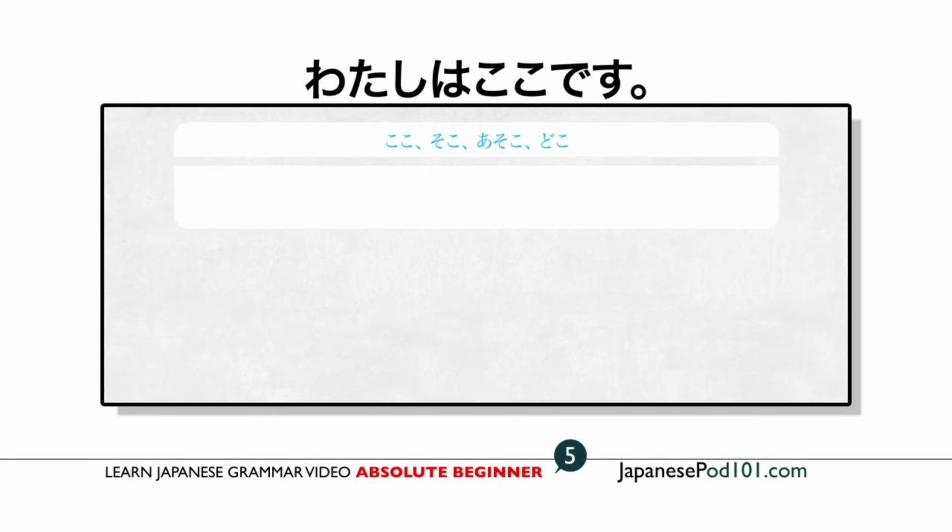Now let's move on to the kosoado words that describe places. The word for here is koko, there, soko, over there. This word talks about a farther distance from both the speaker and the listener. asoko, where? doko. Good. Now let's hear an example. 私はここです。 This means I'm here.